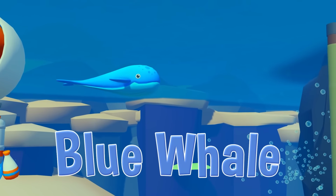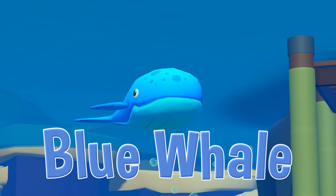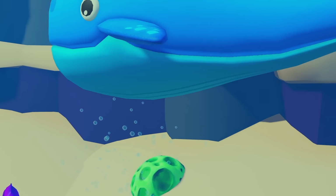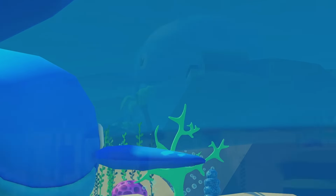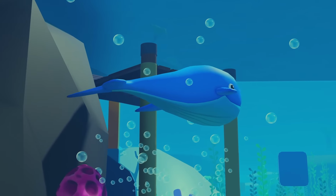Whoa! A baby blue whale! Blue whales are the largest animal on the planet! They can weigh as much as 30 elephants! Whoa! And they can live up to 100 years old, just like humans.